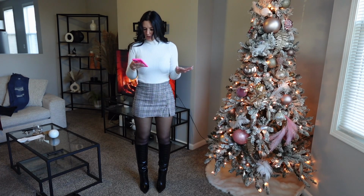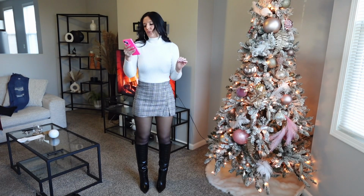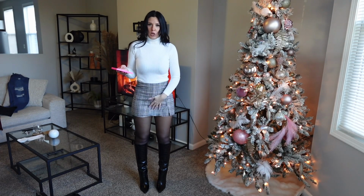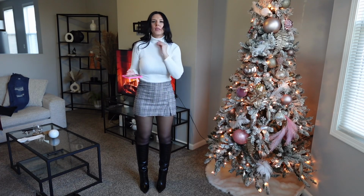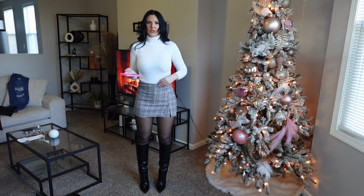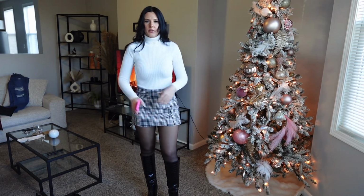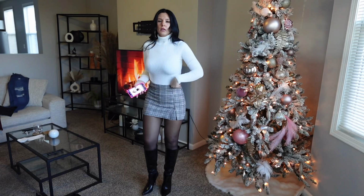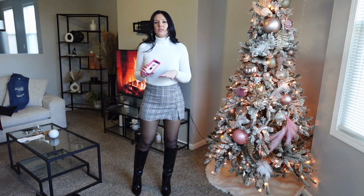This bodysuit is called the Classic Ribbed Knit Turtleneck Bodysuit, and it was $26.90. It also does have a snap closure, again with a thong type of bottom. It is very soft material. It's thin, it's lightweight, but you can see it's not see-through. Very comfortable, very cute, can go with anything. It's definitely an essential to have in your closet. Again, you can dress it up or down.